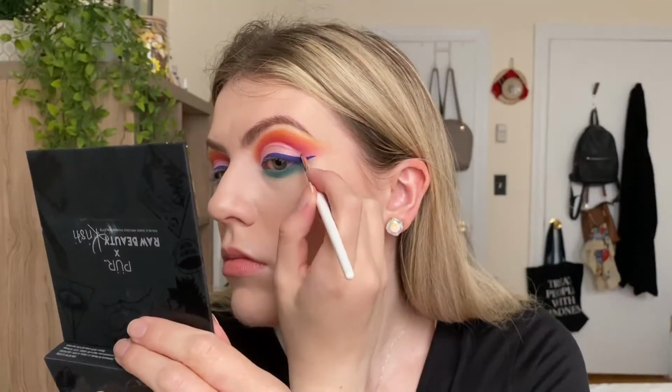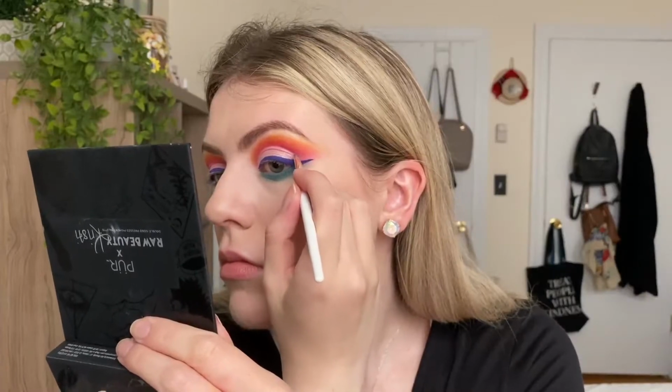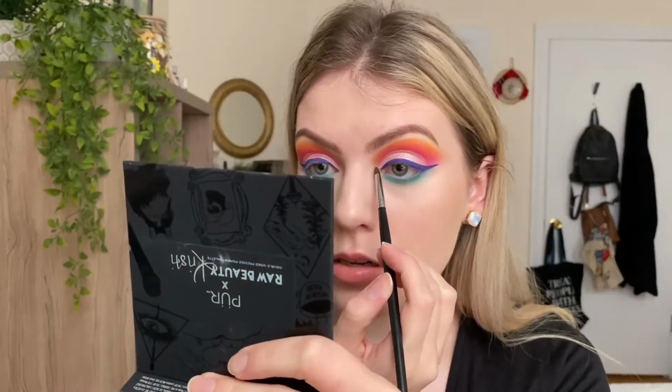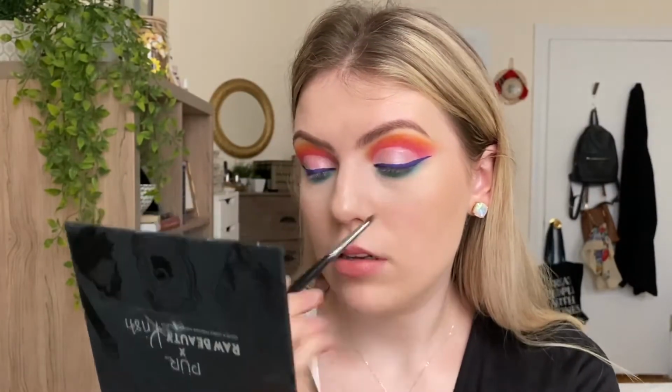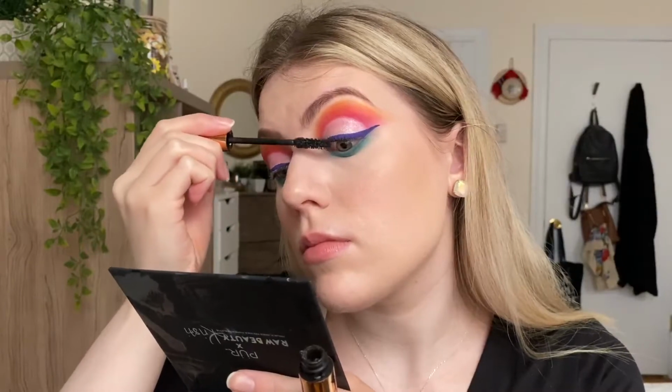Okay, then I went back in with my tiny angled brush and cleaned up some areas on top of the cut crease. And now I'm going back in with the shade Cafe Disco. So beautiful, and I'm using that to highlight my inner corners. Now I'm just going to use a quick coat of my Charlotte Tilbury Legendary Lashes Volume 2 mascara.